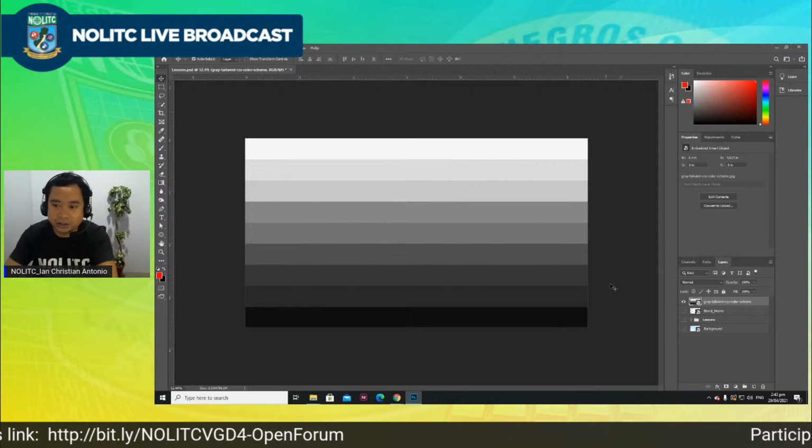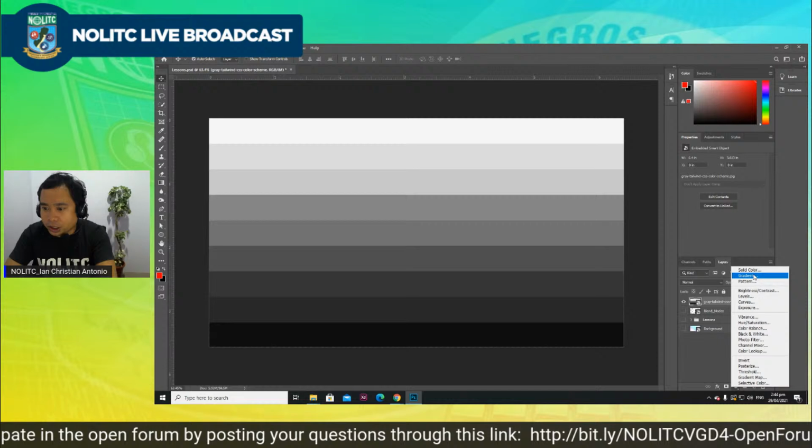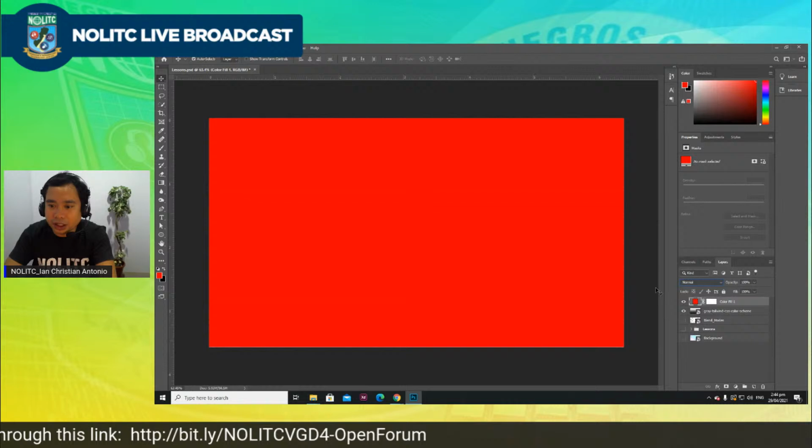Then, apply ako ng adjustment. Click ko dito yung effects ng adjustment, makikita natin sa ilalim ni layers. Then, apply ako ng solid color. Then, try natin si Darken. Hide ko muna.